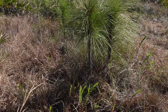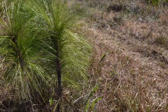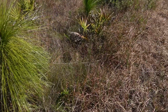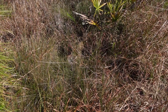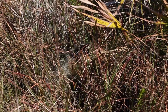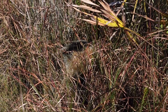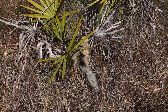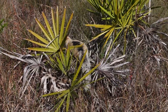I just stumbled across a skunk. He's just like 6 feet ahead of me. Never been this close to a skunk. He has no reason to spray me, but he's just right there in the grass. He's so cute. I want one as a pet now.